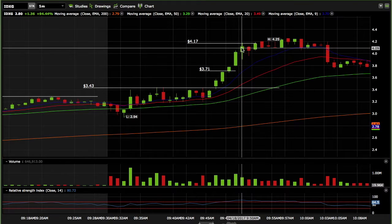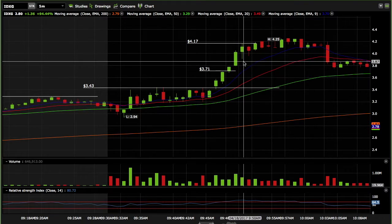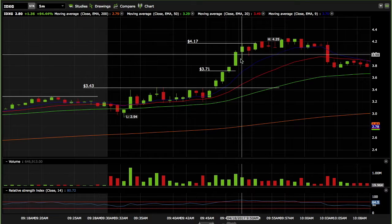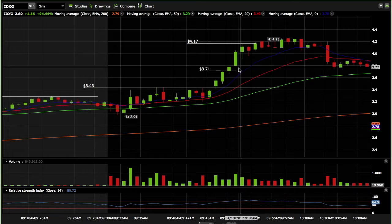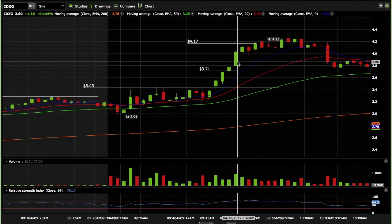Closed a little lower than the high, and then this candle had a little bit of a deeper pullback down to 391, but he was great. He said he was moving up his stops along the way, 5-10 cents. I believe he was running a mental stop.